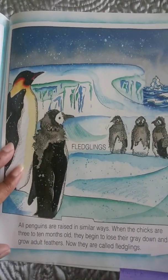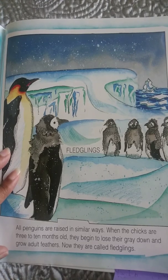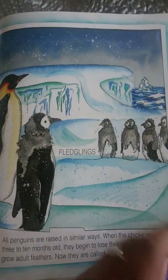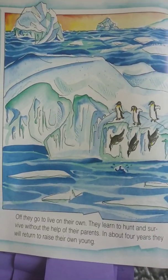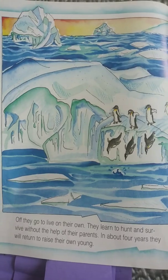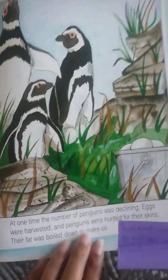All penguins are raised in similar ways. When the chicks are 3 to 10 months old, they begin to lose their gray down and grow adult feathers. Now they are called fledglings. Off they go to live on their own. They learn to hunt and survive without the help of their parents. In about 4 years, they will return to raise their own young.